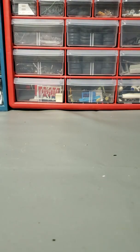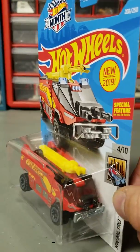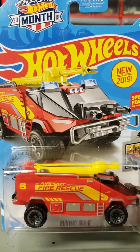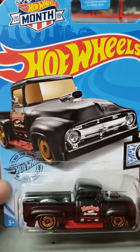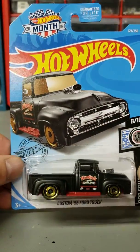And next is the Runway Rescue. My son wanted this one too, so I had to go back and get a second one to make him happy. Next one is the Custom 56 Ford truck. I only found 1 of these. Would have got 2 more if they would have had more, but it's the only one I found.